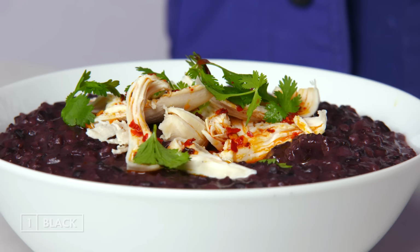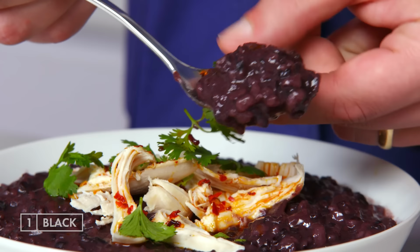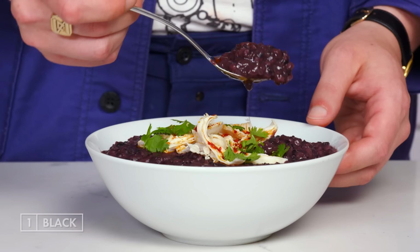Congee is often made with white rice, and in that case, it's kind of a blank canvas for other flavors, but the black rice brings so much of its own distinct flavor to the table that this really stands out. I'd take this over chicken noodle soup any day.